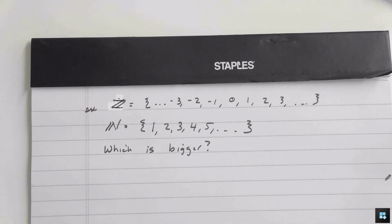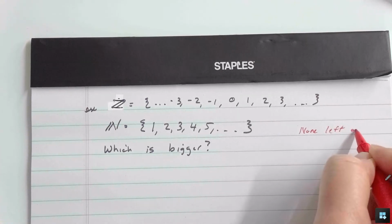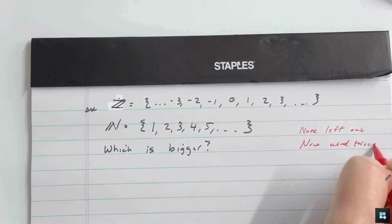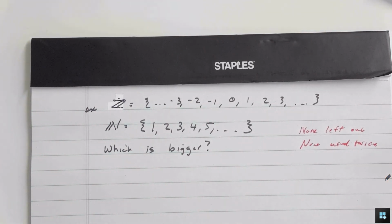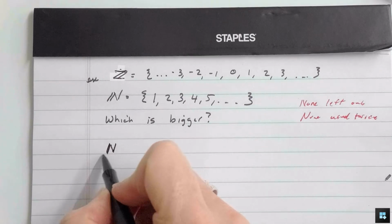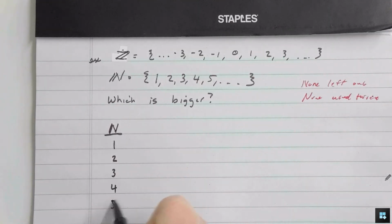So what I'd like you to do is to see if you can come up with a one-to-one pairing between these two sets. So none is left out, and none is used twice. Okay, so we need a one-to-one pairing between these two sets. So it helps, as I mentioned, to put them vertically. So list them in such a way that none are left out, and none are used twice.